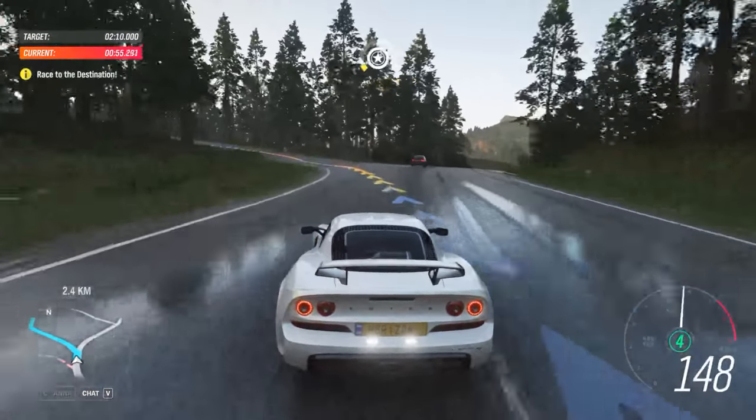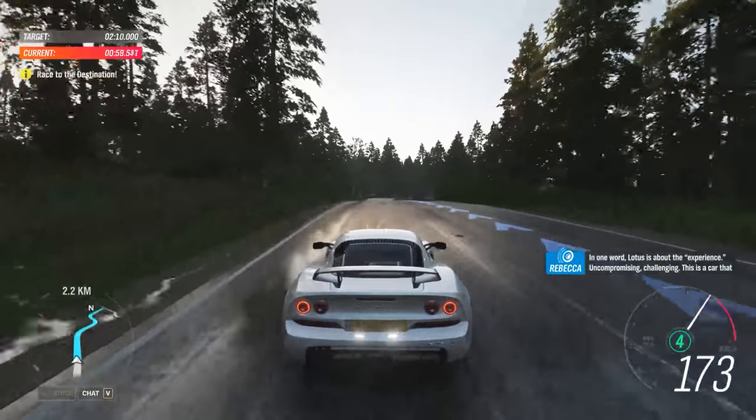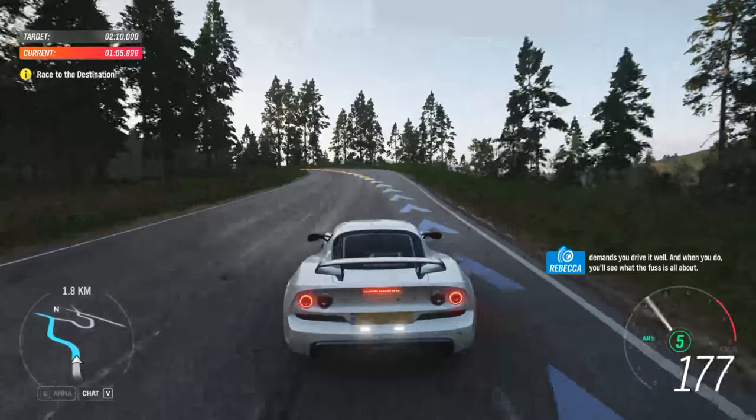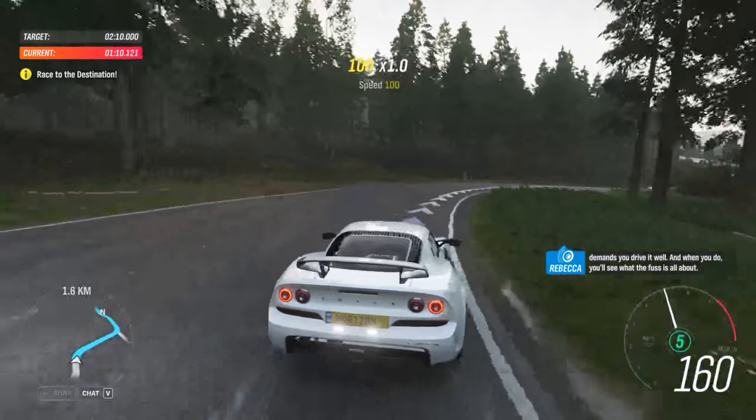In one word, Lotus is about the experience. Uncompromising, challenging. This is a car that demands you drive it well. And when you do, you'll see what the fuss is all about.